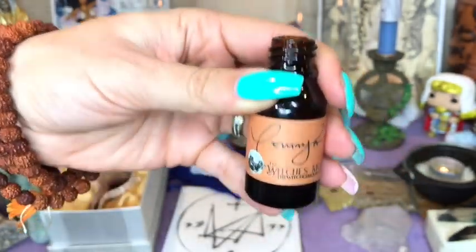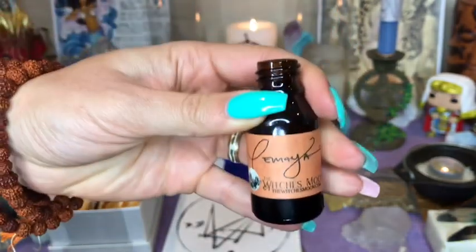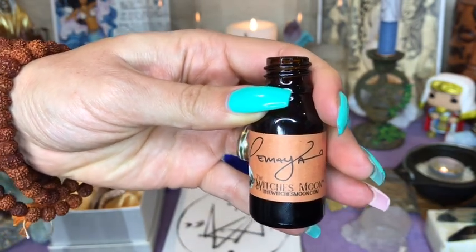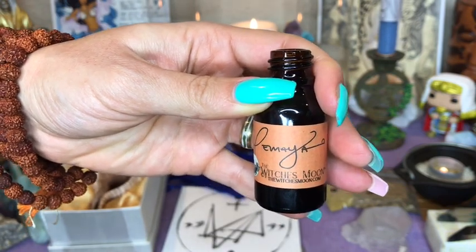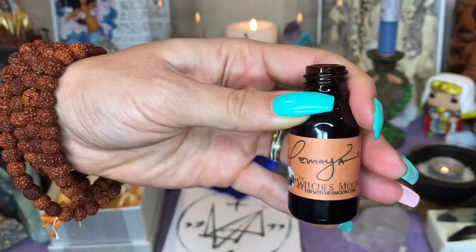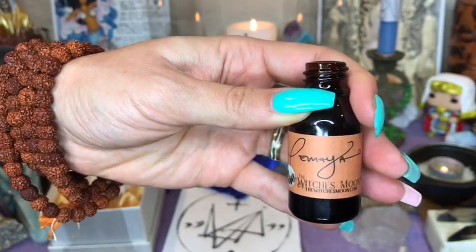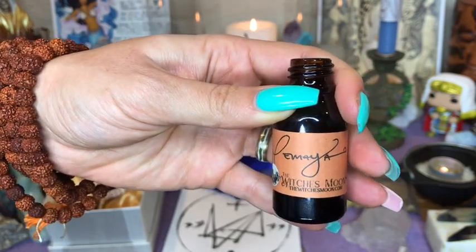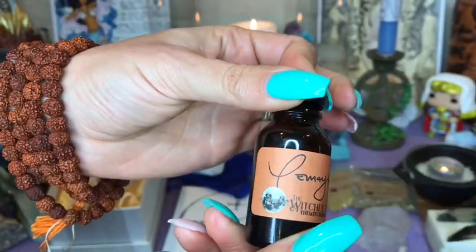But if you give it a sniff, which I know you guys can't do, but I can, it's almost like a fruity, oceany, florally mixture. I guess that's how Yemaya would smell actually. It smells like love, hyper feminine, ocean. That's if she has a scent. I don't know how The Witch's Moon does this with their scents, but they are good when it comes to scents. So yes, this is their Yemaya oil.